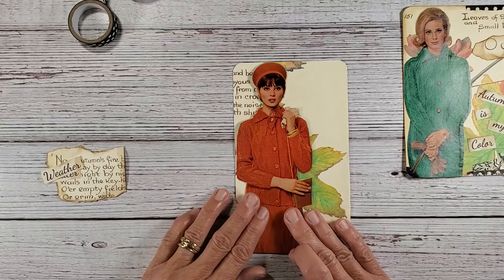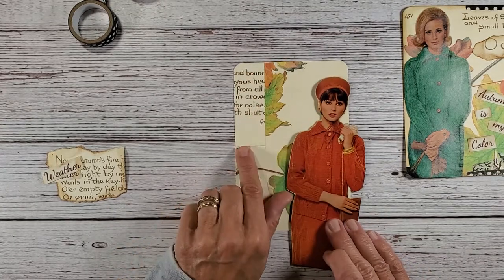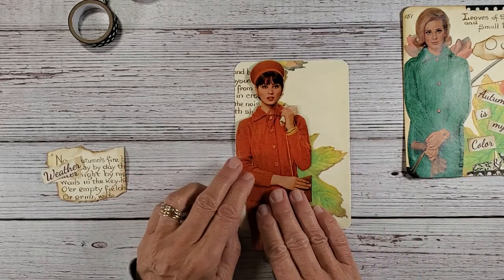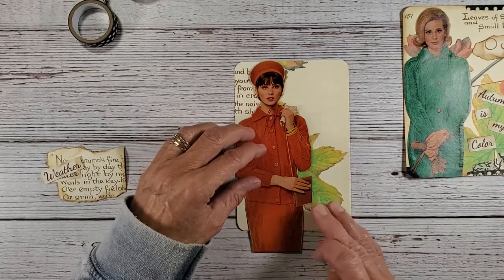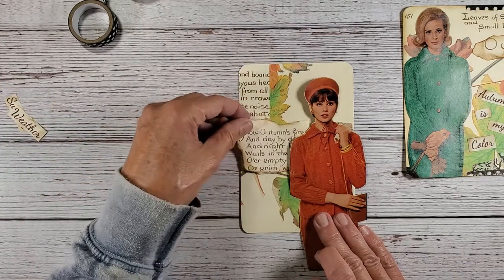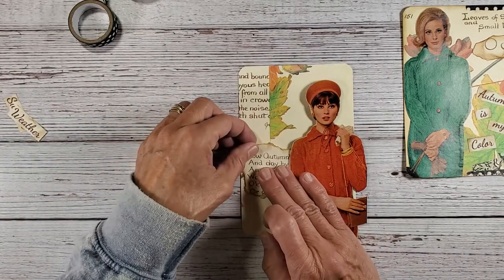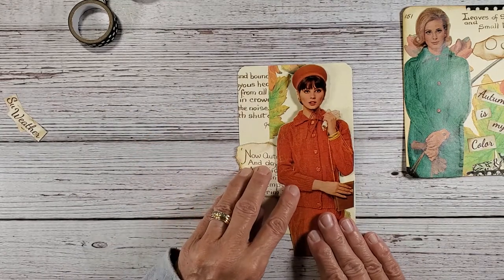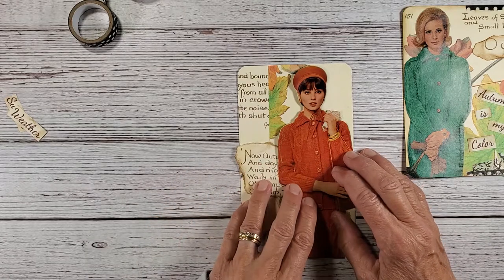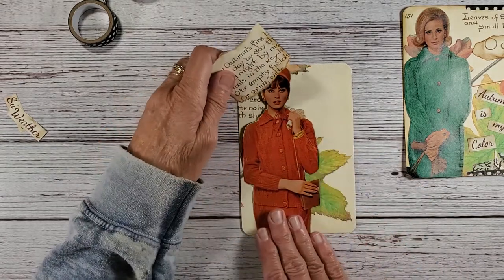Gonna have her right about there because I want to cover this up. You can see I didn't waste any paper. I wanted to use that leaf, but I had to put a little something up there. Actually, I think maybe I'll put this here because I would really like to line this up on the side.